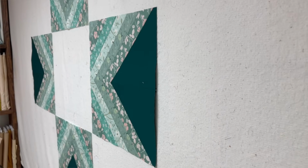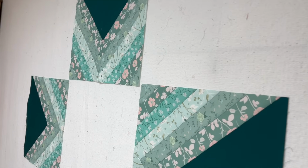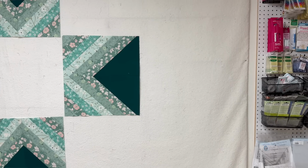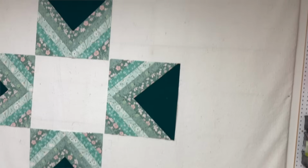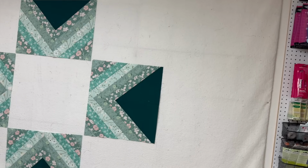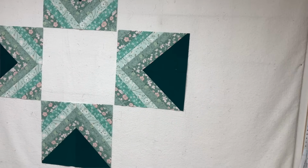I used to just have the batting on the wall, but that just kind of looked a little bit messy, but I did live with it for a long time just like that. But this kind of just works out really nice. Plus, I always spray baste my quilts, and I'm able to do it on this wall. So it's kind of like a dedicated space, and the batting kind of helps the quilt hang better. So it's just like an all around win. So that's the design wall.